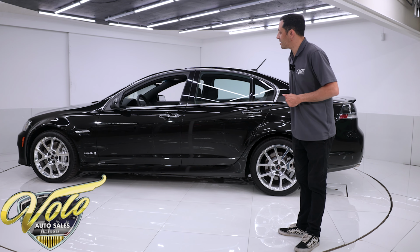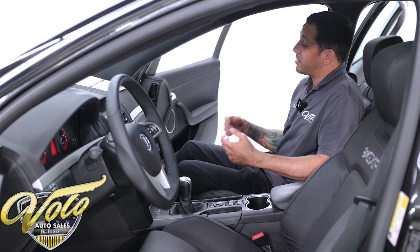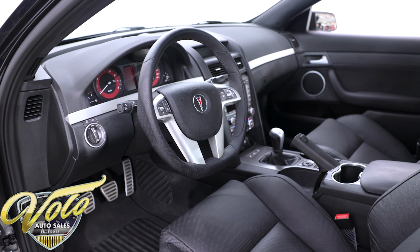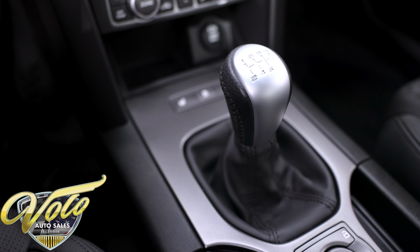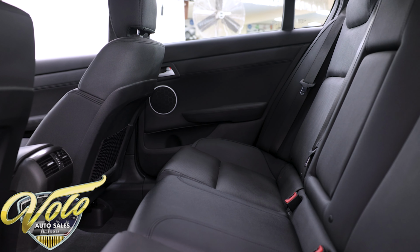Let's take a look inside. Now, being a 2009, this thing is not lacking any options. They really outdid themselves on these cars, being kind of that last hurrah of sports cars that they produced.